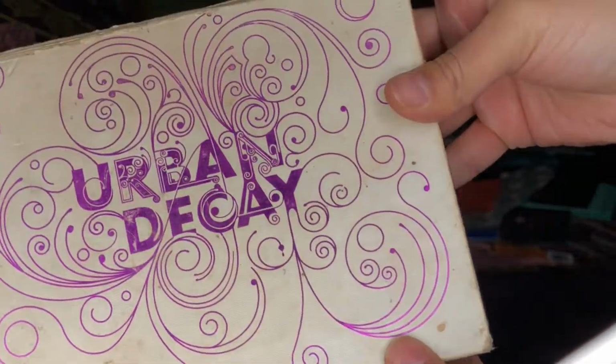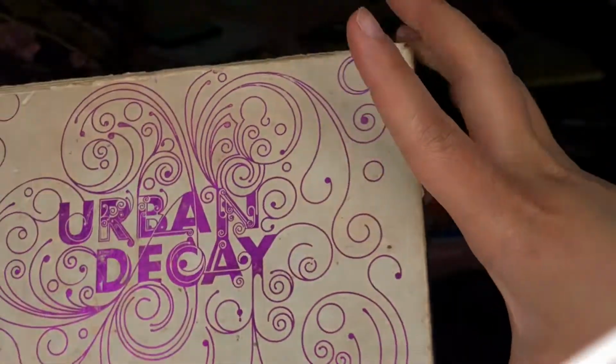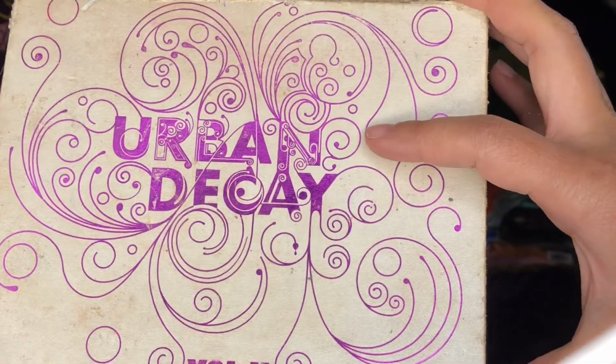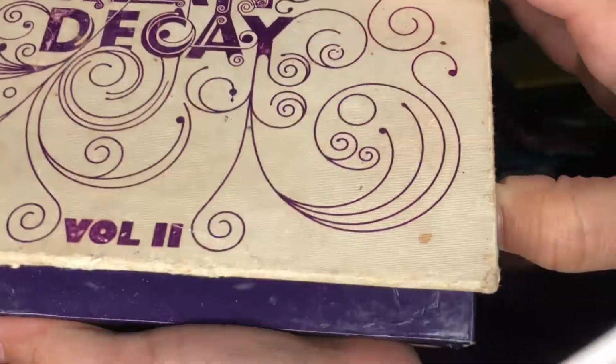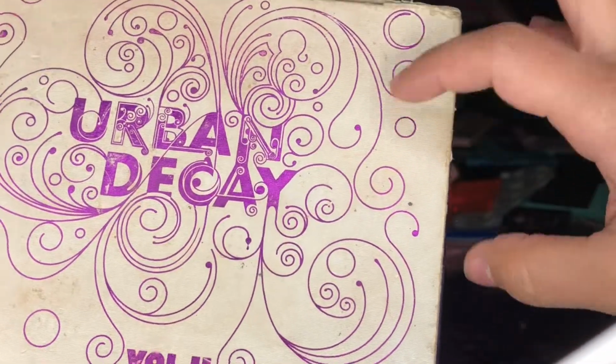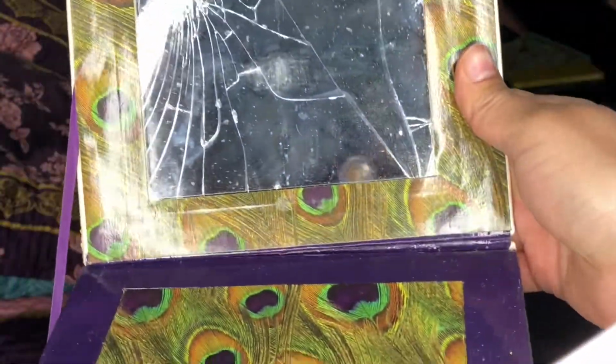Another one I can't get rid of is this Urban Decay Volume 2 palette. This is a Book of Shadows. Remember? Look how old it is. It's very old. This is actually one of my first high-end products I bought. This was probably the first high-end product I ever got. And the mirror is all broken now.